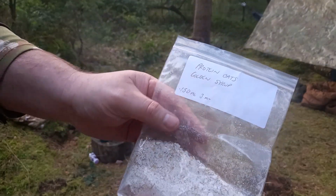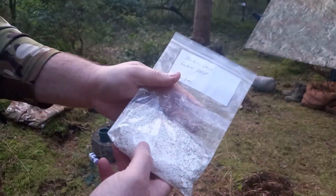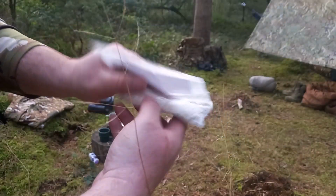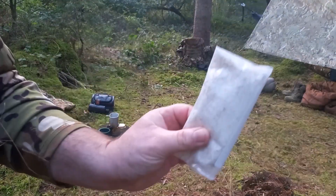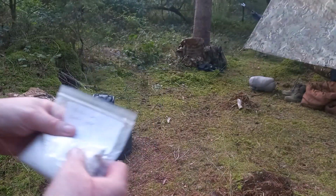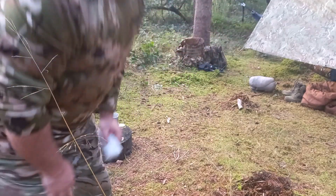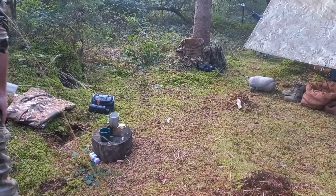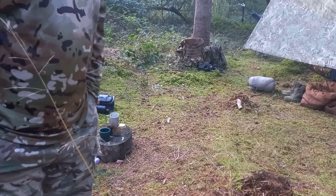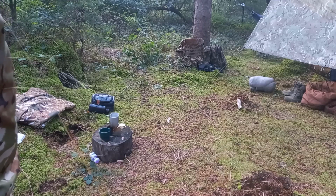Protein oats, golden syrup, just add water. And all I've done on this is sort of those cup of things you get from the supermarket without having to carry the cup, which is going to be breakable. I can do this. Condense it all down. I'm not just eye candy, you know. Right. While that boils, I'll start to break down camp.